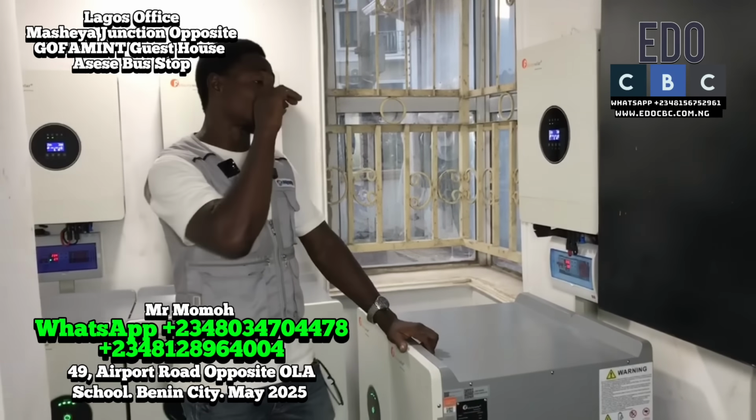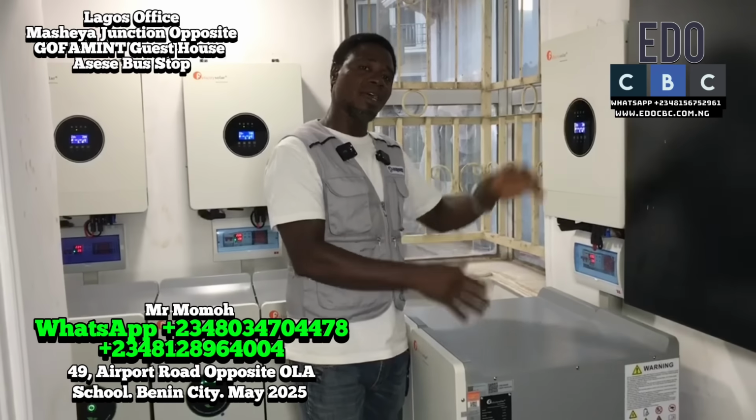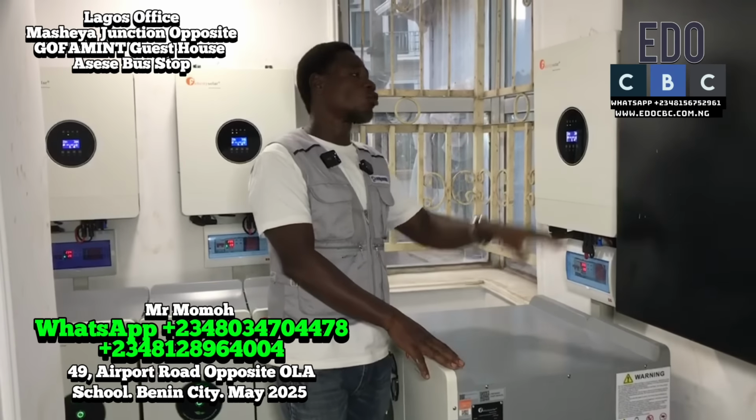So that is why it's always advisable, if you are going for an inverter, to consider your storage. Your storage is very important to the inverter you go for.